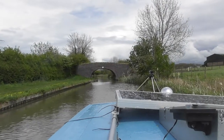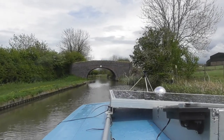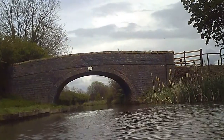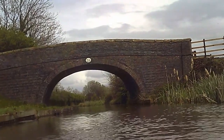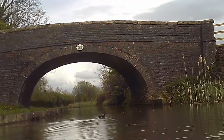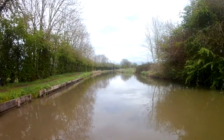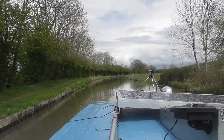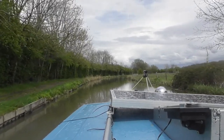This is bridge 38. This just takes the farm track across it, and goes up to the farm on the right hand side here. So there's another mile marker. It's now 14 miles to the beginning of the Ashby Canal and 16 to the end.